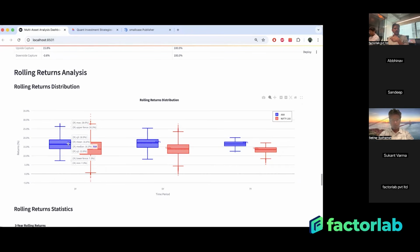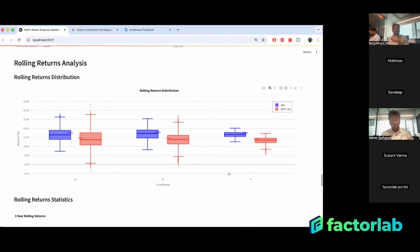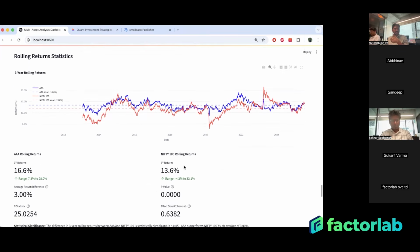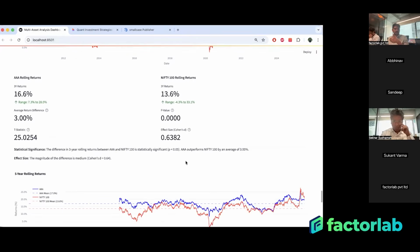So here you see the box plot of the rolling returns. The 3-year median is about 16%, and the 3-year median for the benchmark is about 13.6, 13.8%. And on a 5-year basis, it's even better, and on a 7-year basis, it's even better, right? So here you can see on a timeline basis that adaptive asset allocation, the blue line, has been over the red line in most cases in 3-year rolling returns.